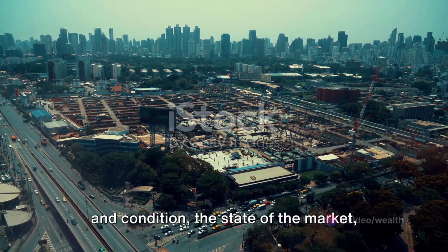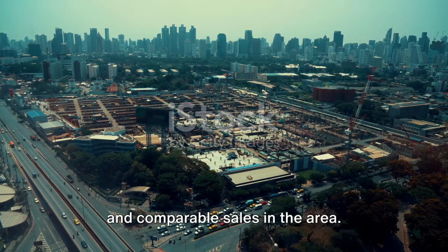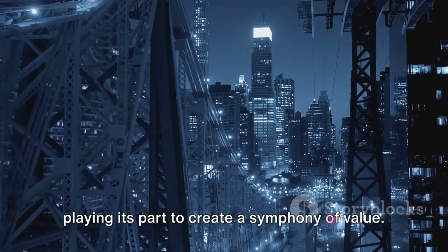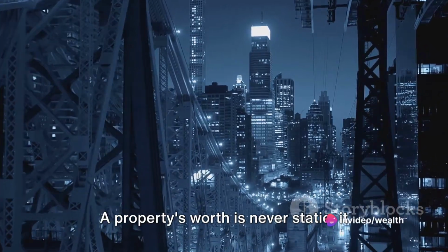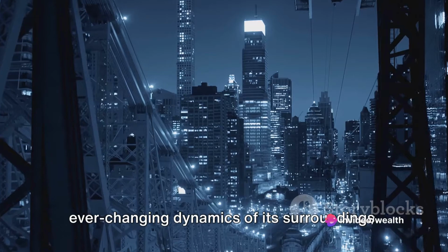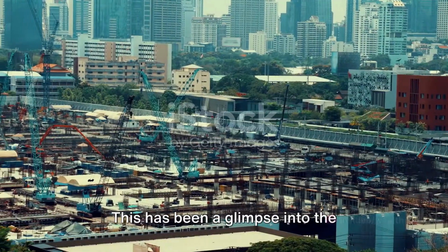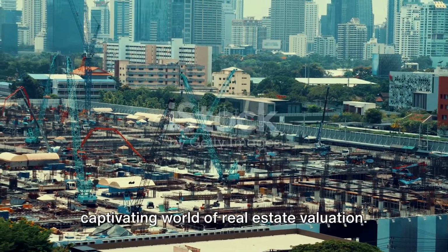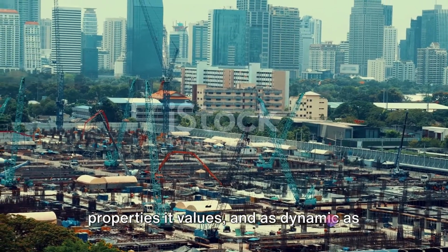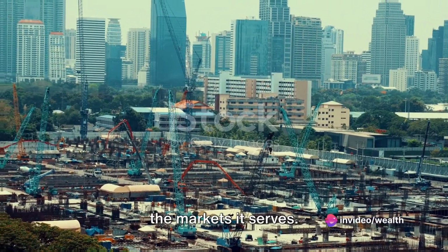and condition, the state of the market, and comparable sales in the area. It's an intricate dance of factors, each playing its part to create a symphony of value. A property's worth is never static. It ebbs and flows with the market and the ever-changing dynamics of its surroundings. This has been a glimpse into the captivating world of real estate valuation. A world that's as diverse as the properties it values and as dynamic as the markets it serves.